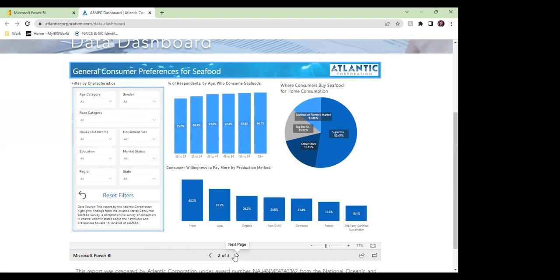we did ask the percentage of people who do consume seafood, and of those people, how many buy it for home consumption. And then this was one of the key findings that I pointed out: consumers' willingness to pay more by production method. So you can see here the numbers for fresh and local were quite a bit higher than others, making them important for business decisions, branding, marketing.